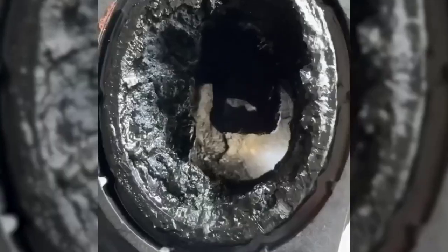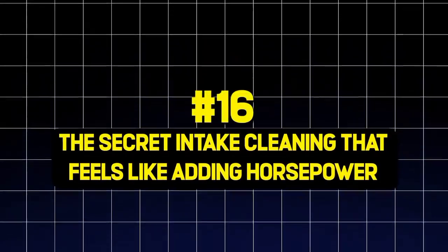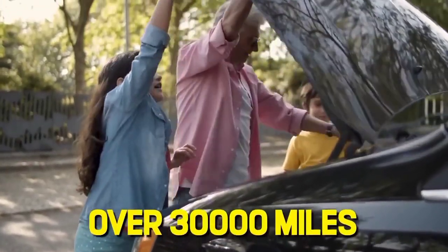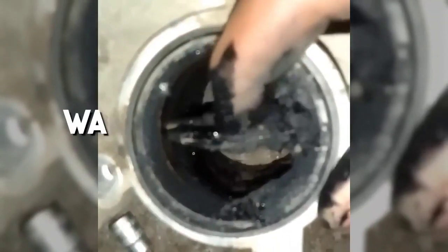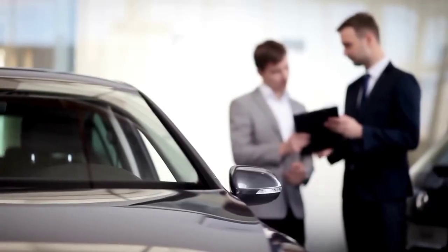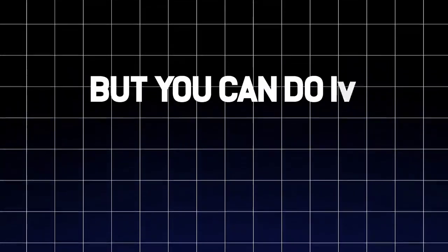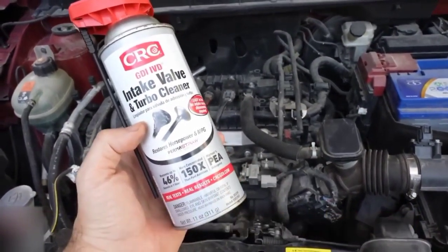But clean throttle response means nothing if your engine's choking on carbon that's been building for years. 16. The secret intake cleaning that feels like adding horsepower. Pop the hood of any car with over 30,000 miles and look at the throttle body or intake manifold. Chances are you'll find a black sticky coating. That's carbon buildup from oil vapor and fuel residues. Wanna guess the fix? Dealer quoted a customer $347 last month for intake cleaning, but you can do it for $8 and 15 minutes with a can of CRC intake valve cleaner or Seafoam.